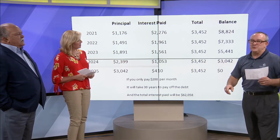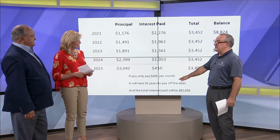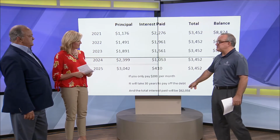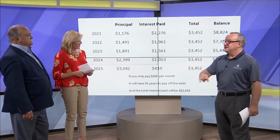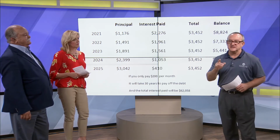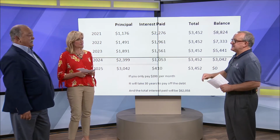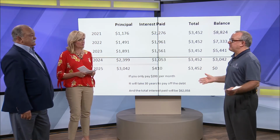Now, if you make an $88 mistake, instead of paying $288, well, my expenses ran a little high, I can only afford to pay $200. You're going to stretch it out for 30 years, and you're going to pay $62,000 in interest just by not paying an extra $88 a month. So how important is it to pay off your credit cards as soon as possible? Extremely. It's vital to your financial health.